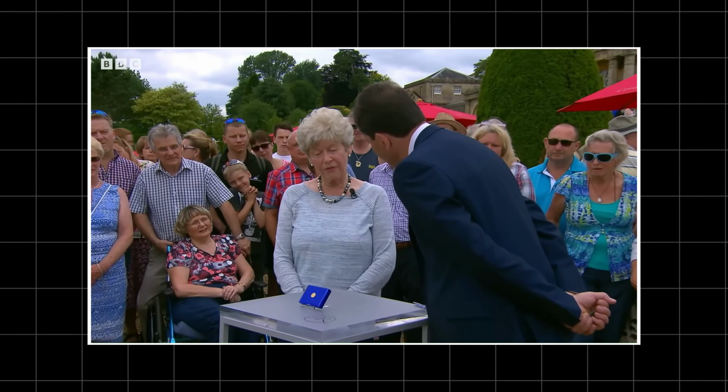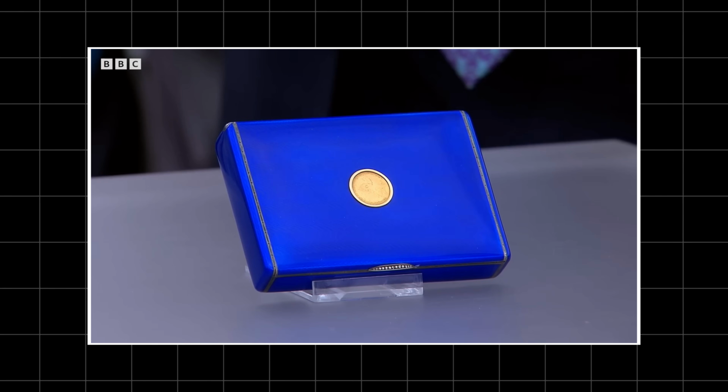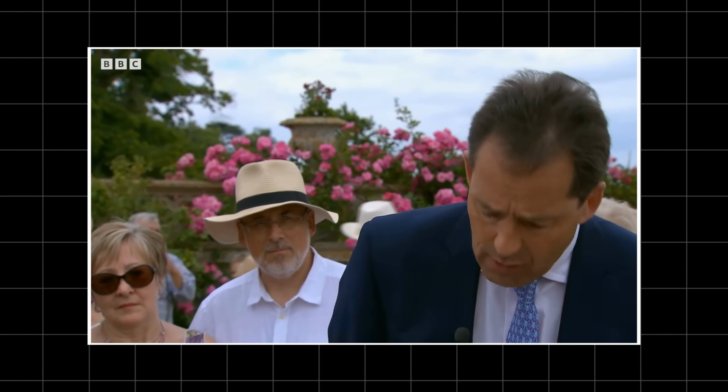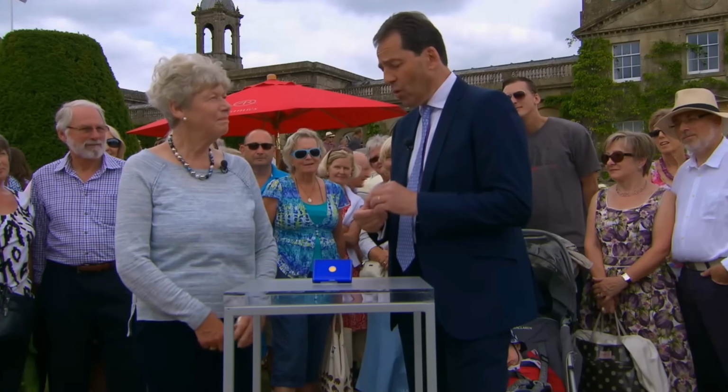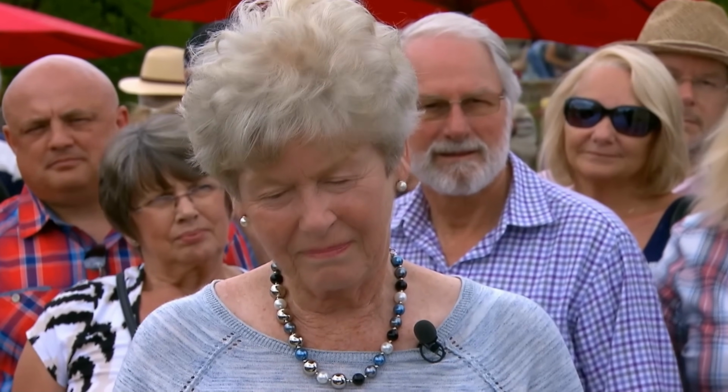Years ago, when my father first gave it to me, 35 years ago, I took it to London and had it valued, and I was told it was worth £900. That was before its damage. 35 years ago, the box was valued at £900 when it was still in perfect condition.